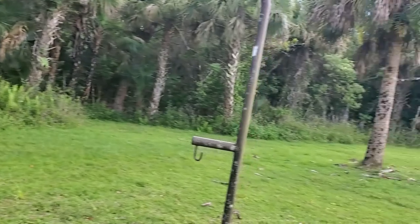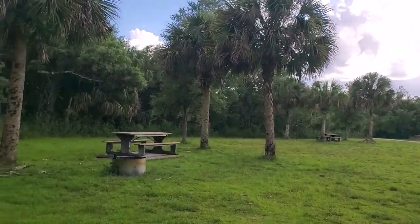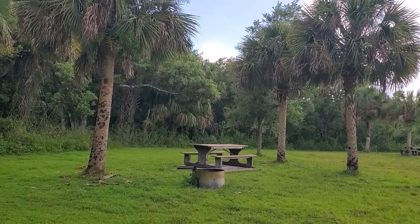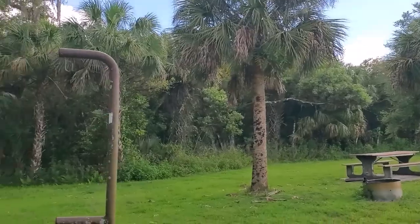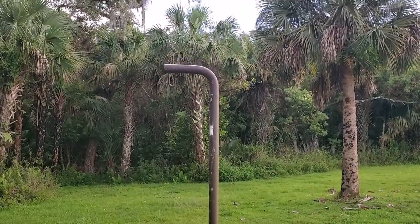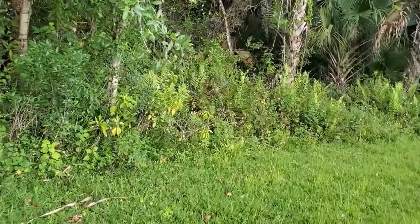These campsites in here are huge. You can see this is all one campsite. Big fire pit, a couple palm trees for shade. They've got a gear hook here, double gear hook. Hang your stuff up, which is kind of nice.